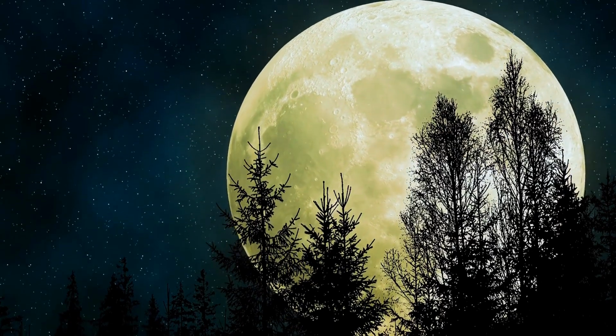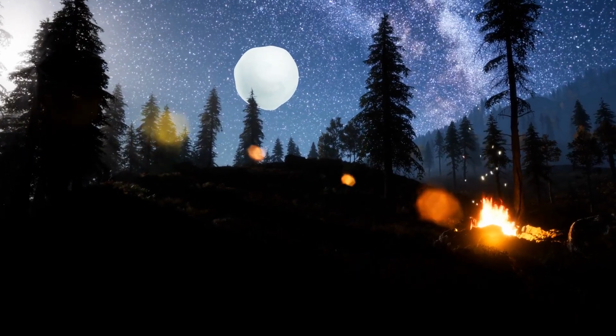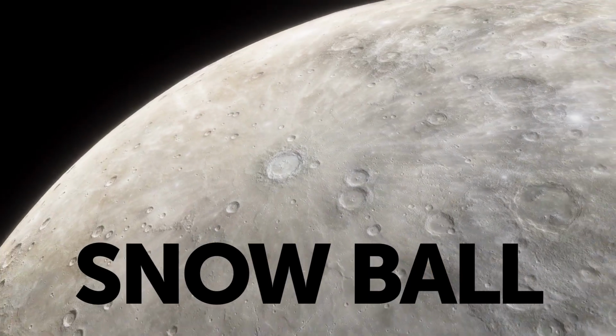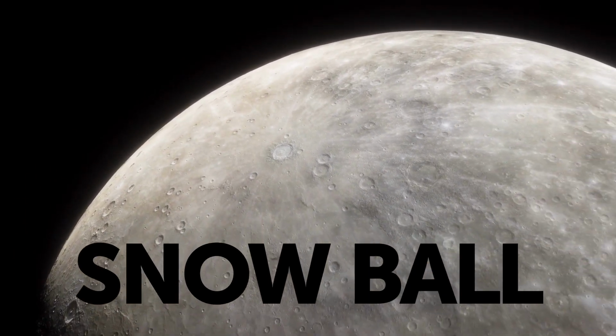Take a good look at it. Doesn't it sort of resemble a huge snowball just hanging from the sky? Some native tribes in the northern hemisphere of our planet might have thought the same. That's why they used to call it the snow moon. You know, when it was big and full, like this.